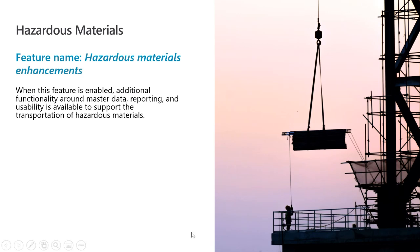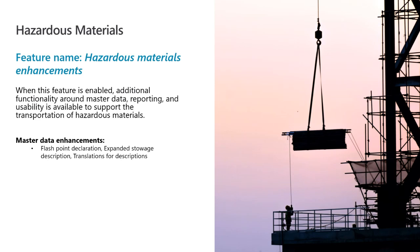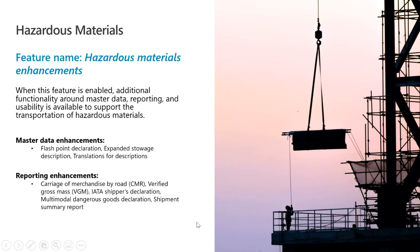Those examples include, for master data, we now have the ability to do a flashpoint declaration for our goods. We have an expanded free text description field for stowage. And then we also support translations for the descriptions of the hazardous goods as well. In the reporting area, we have incremental enhancements to all of these reports: your carriage of merchandise by road, your verified gross mass, IATA shippers declaration, multimodal dangerous goods declaration, as well as the shipment summary report.